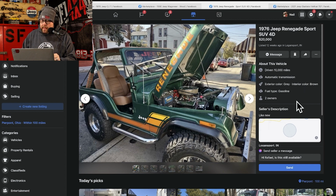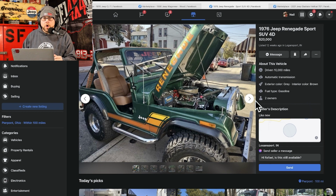All right, seller's description, like new. No. Where's the rest of the description? $20,000 is the asking price. There might be $20,000 here, but I don't know unless you tell me. Maybe the pictures tell us more.